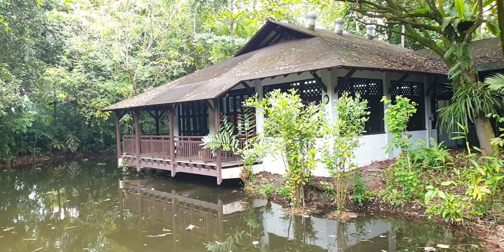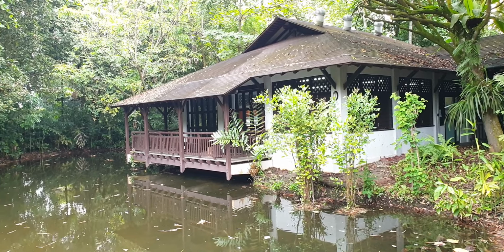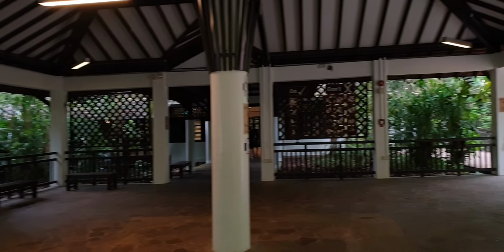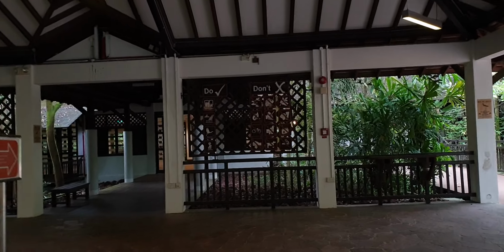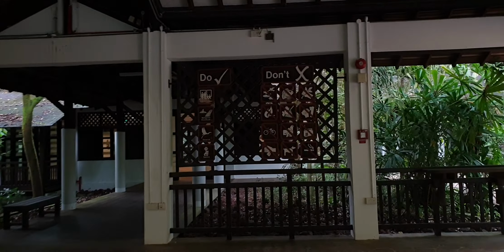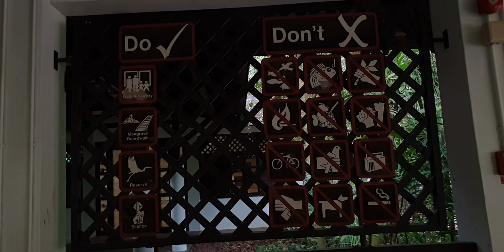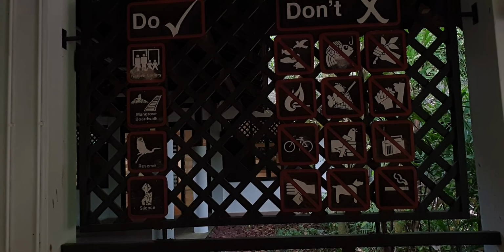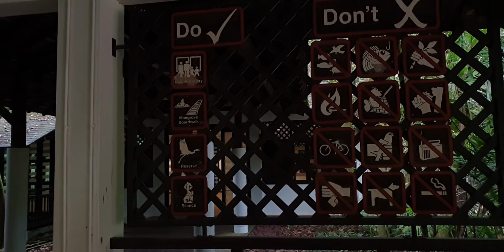So the wetland center has a cafeteria, but it's all automated food and vending machines. There's vending machines here in the central foyer as well, and there are restrooms, of course, and there's instructions of what you can do and what you're not supposed to do here when you come to the wetland reserves. And mostly no fishing, no hunting, no plucking of things, and no eating, no smoking, no dogs. Taking dogs on walks is prohibited, and keep quiet mostly.